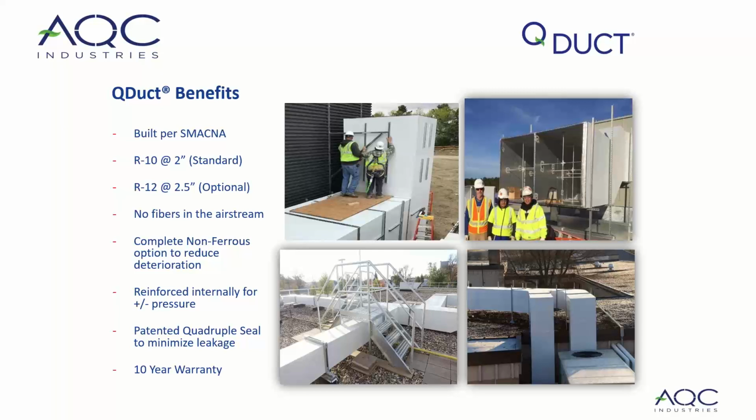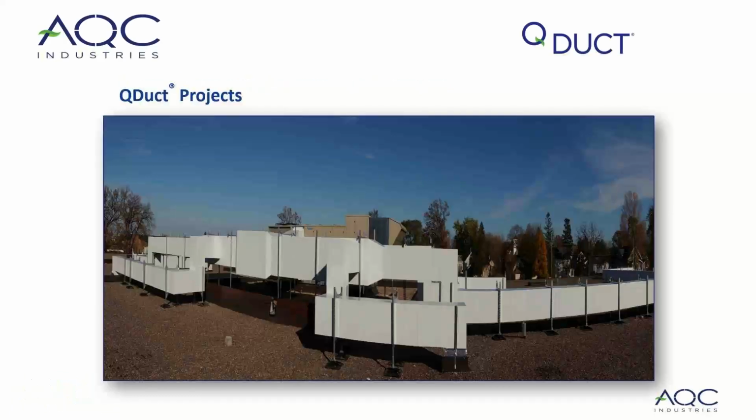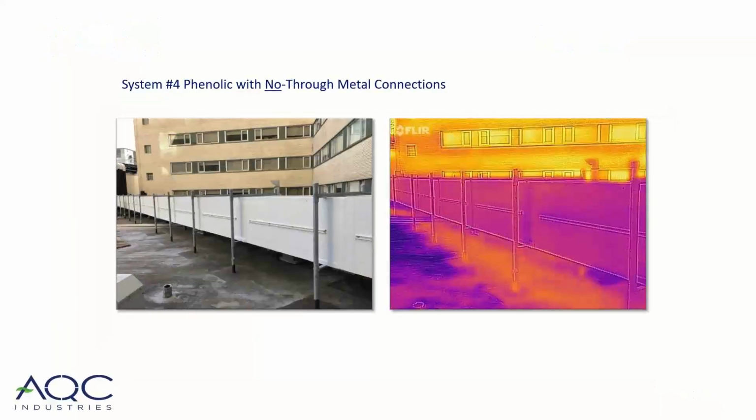There's no fibers in the airstream. It's an aluminum jacket on the inner airstream, and it's completely non-ferrous to reduce deterioration. And we can reinforce this internally. You'll see on the right-hand picture there that it's been reinforced per SMACNA guidelines. This comes with a venture clad wrap on it, which carries a 10-year warranty. And what's big about this is the no through metal. You'll see from the thermal image here that we really have no loss through that system. So we're really thermally efficient because there is no through metal.